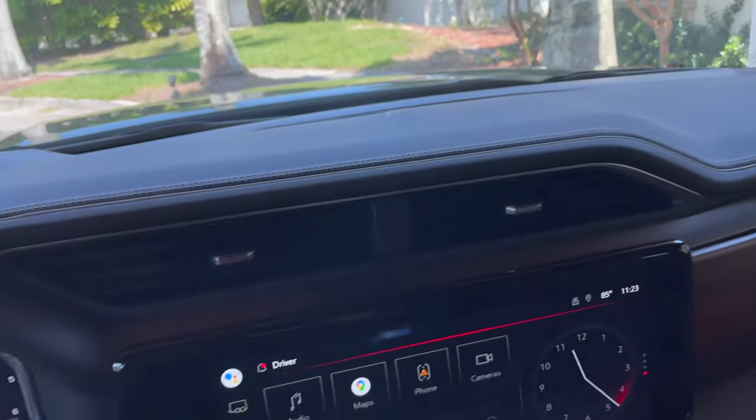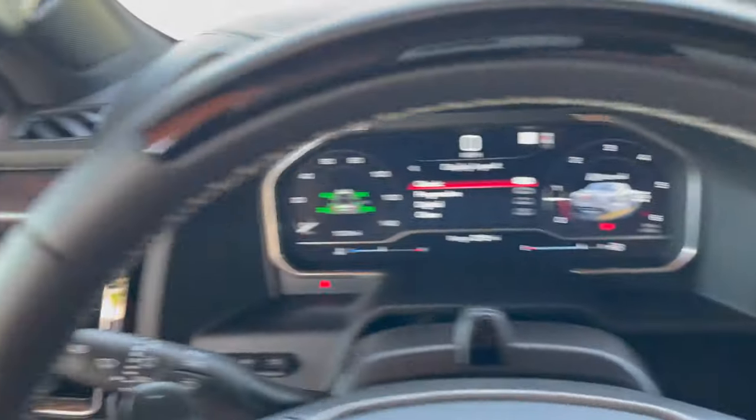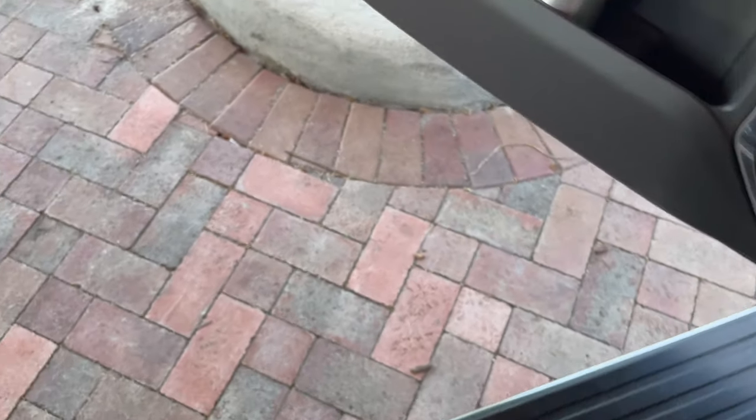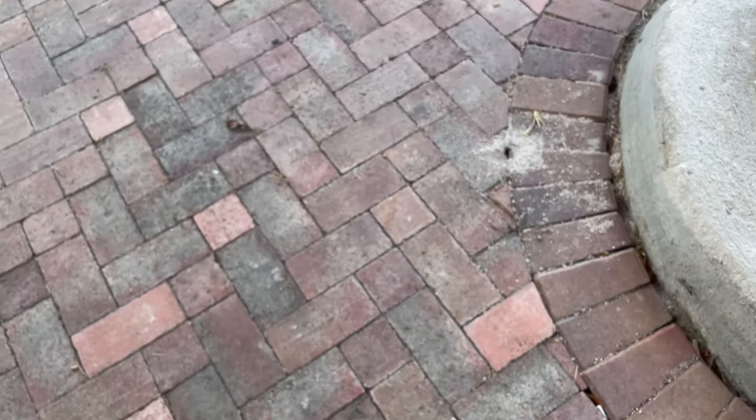Okay, I think now we are ready to go to the rear. So we're going to open the door. The deployable assist step comes out to greet us. That's nice. Thank you very much for that. And let's take a look at the rear.